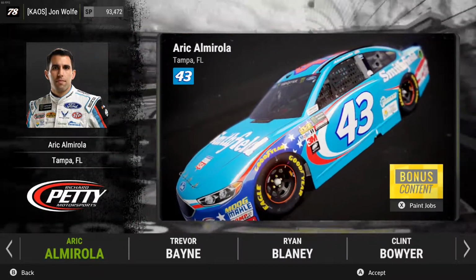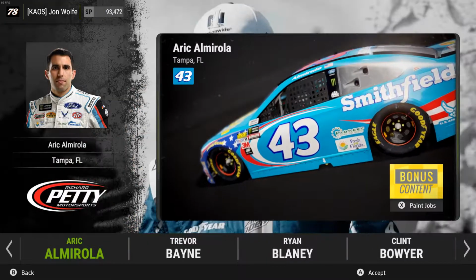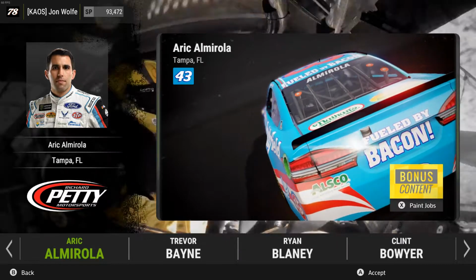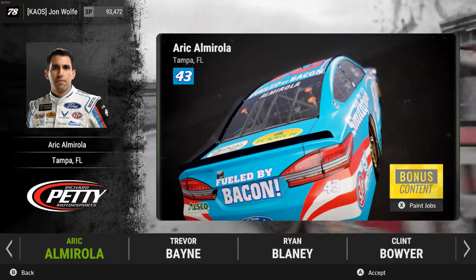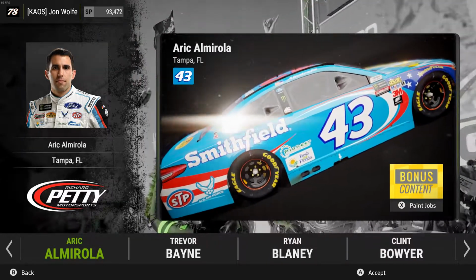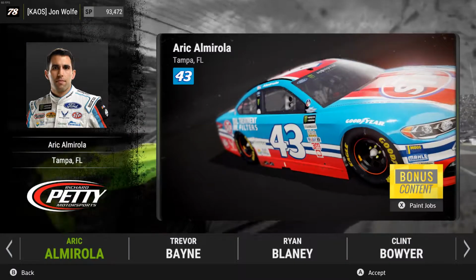Okay, guessing we're going to see a Richard Petty throwback here for Eric Almirola. I don't know what that says. I can't see it because it's on the other side and it doesn't spin fast enough. Spin faster. What does it say? It says Waffle House. I'm so glad I waited.